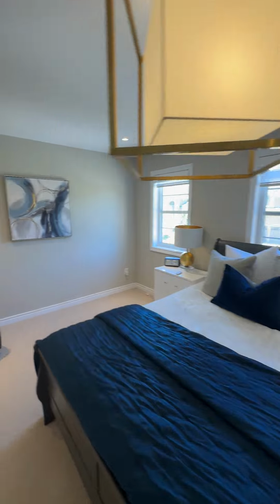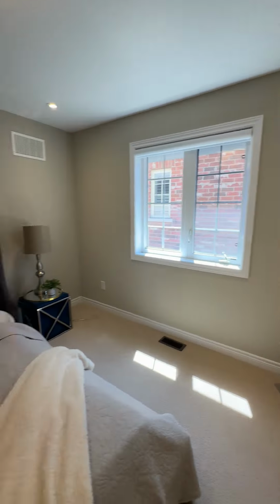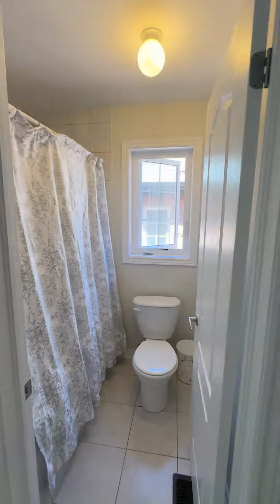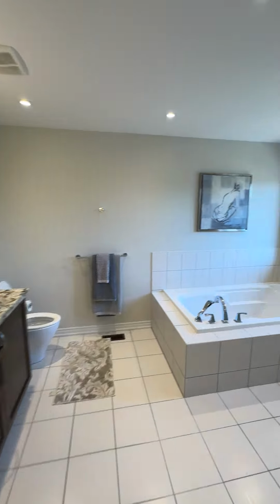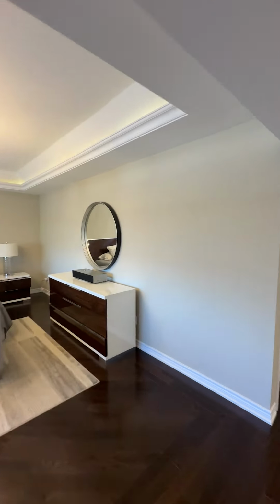Retreat to the secondary bedrooms, each featuring ensuites with new quartz counters. This is perfect for those seeking elegance and comfort in a prime location. Equally impressive, the primary bedroom, offering hardwood flooring, elegant coffered ceilings, and a luxurious ensuite with an oversized glass shower.